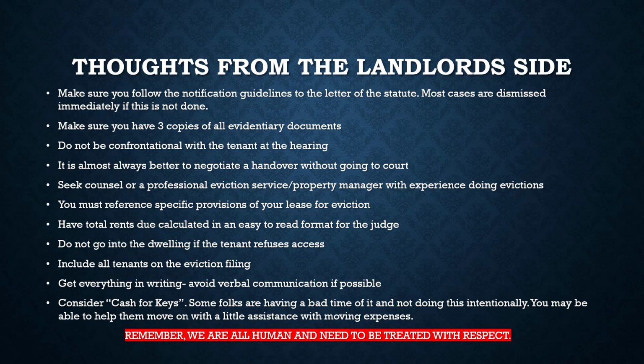You typically have to reference a specific provision of your lease, meaning non-payment of rent, meaning unauthorized pet, unauthorized tenants, or unauthorized people that are staying at the property but not on the lease. Have total rents due calculated in an easy-to-read format for the judge. Do not show up to court with some scribbly scratch on a piece of paper saying this is what they owe for rent if it's past due. You want to have an actual balance sheet or a ledger that you can present to the judge.